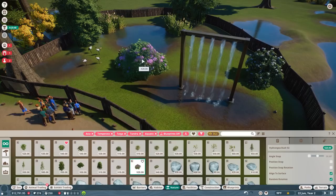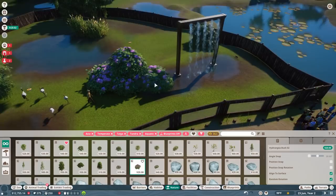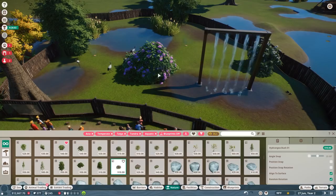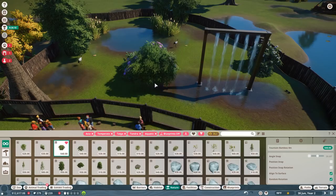Because I was going to make a mega hydrangea. Oh, wow. You see, you can kind of wiggle it and pretend, and then you can use smaller ones to fill it in and pretend it's one gigantic hydrangea bush. The cranes seem to like them. They do. They're running around it a little bit. And then I think I might put in a piece of fountain bamboo as a complement.